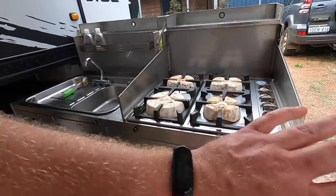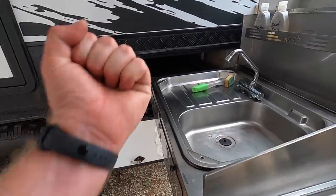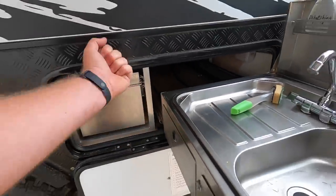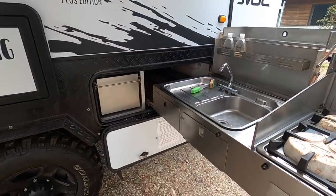Because what was happening is I'd slide this whole kitchen in, and then this would come open on the corrugations and whatnot, and then when I went to pull it out, it was hitting this bar work and I couldn't get it out, so I was having to slide knives and stuff up there to try to close it, so it was a bit of a pain in the bum.